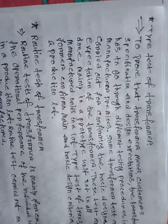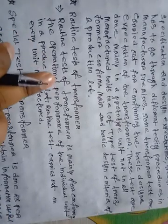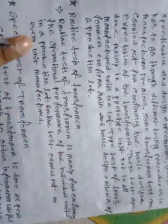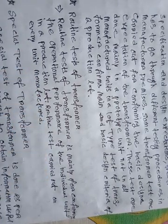The second test is the routine test of the transformer. We do the routine test for confirming the operation and performance of the transformer. The routine test is mainly for confirming the operation and performance of the individual unit in a production lot. The routine test is carried out on every unit manufactured. The type test covers the outlook, specification and design, and the routine test covers the performance and operation of the transformer.